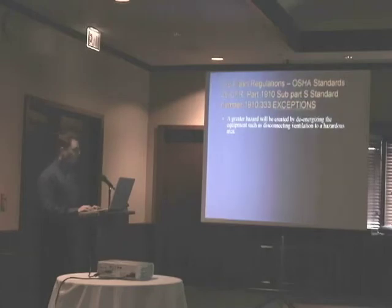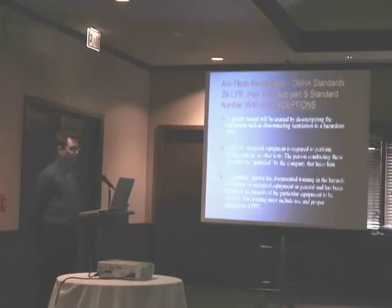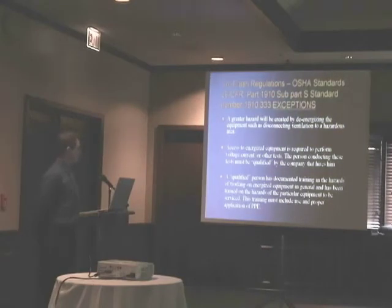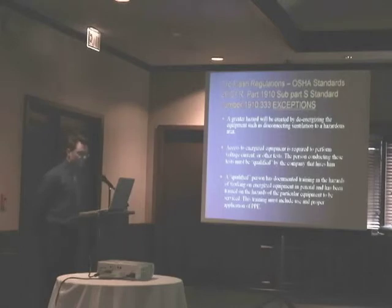Now there are exceptions to this rule, otherwise you would have to turn off all equipment before working on it all the time. The exceptions are, if a greater hazard will be created by de-energizing the equipment, such as disconnecting ventilation to a hazardous area. If access to energized equipment is required to perform voltage, current, or other tests, you need to have it on, but the person conducting these tests must be qualified with the company that hires and employs him. And lastly, a qualified person has documented training in the hazards of working on energized equipment in general and has been trained on the hazards of the particular equipment to be serviced. Okay, this training must include the proper application of PPE.